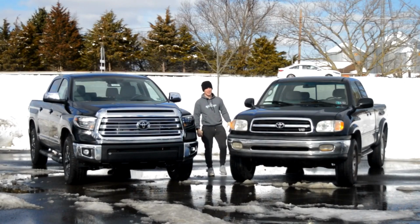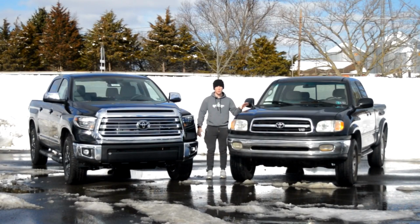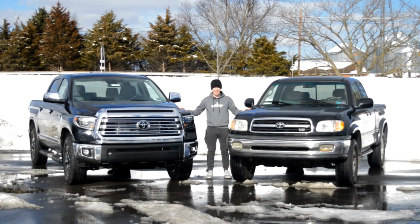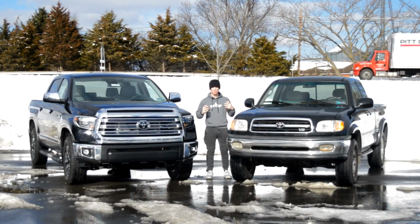Hi, my name's Isaac, and to the left of me is my brother's 2000 Toyota Tundra Limited. And on my right is a 2021 Toyota Tundra Limited. And today I'm gonna compare them for you guys and show you kind of the evolution of the Toyota Tundra pickup truck over 21 years.